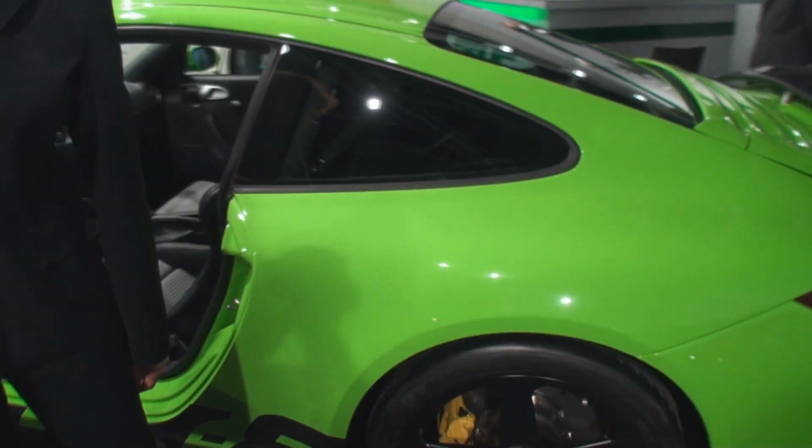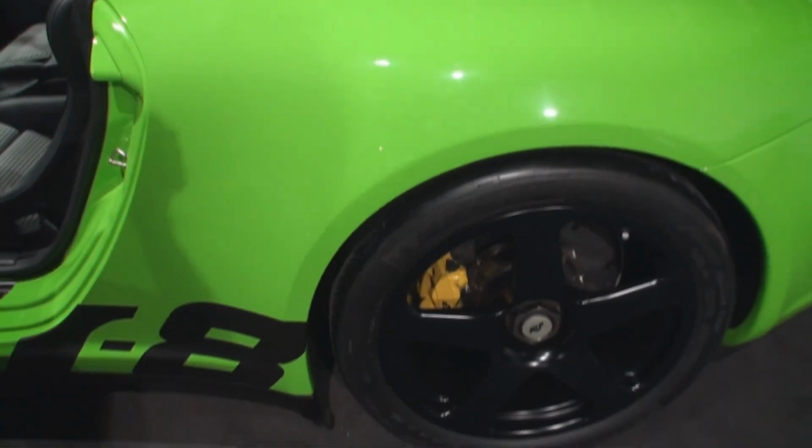So here we are at the Geneva Salon 2010 with Alois and Estonia Ruf, presenting the new Ruf car. Alois, the stage is yours. Well, you're looking at the RGT-8. The 8 stands for the amount of cylinders that the engine has.